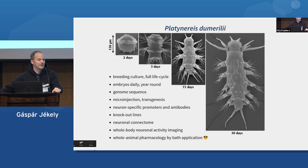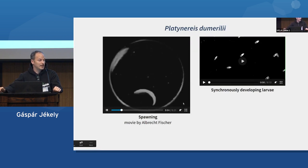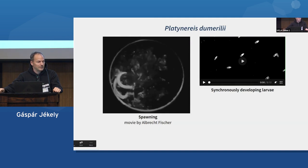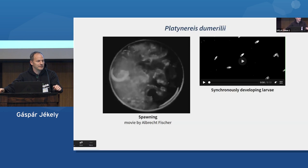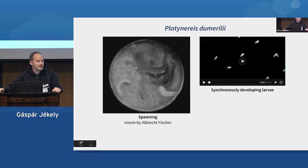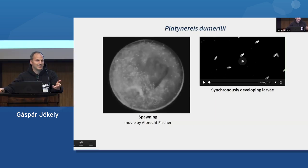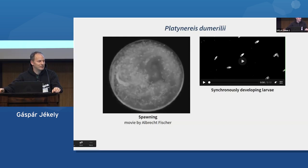So how do these larvae behave and what do they do? Just before getting to the larva, I show you this spectacular spawning and nuptial dance of the adults. This is a spawning that you can sometimes observe in the ocean if there's some bright light close to the shore. The female bursts, releasing the eggs, the male frantically fertilizes the eggs, and then they both die. It's a very romantic type of reproduction.